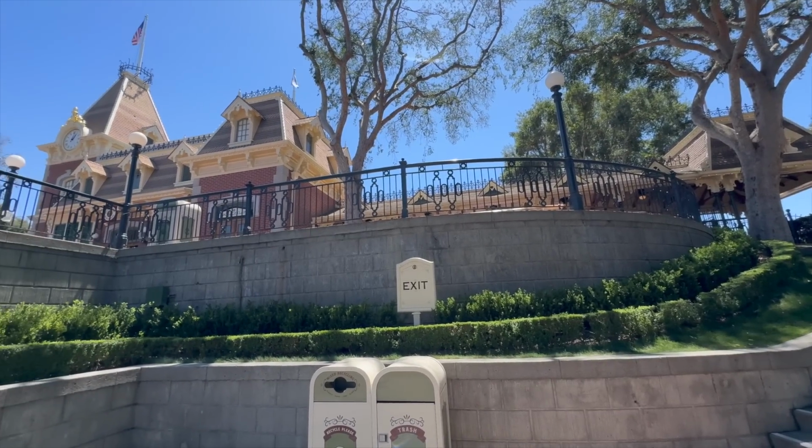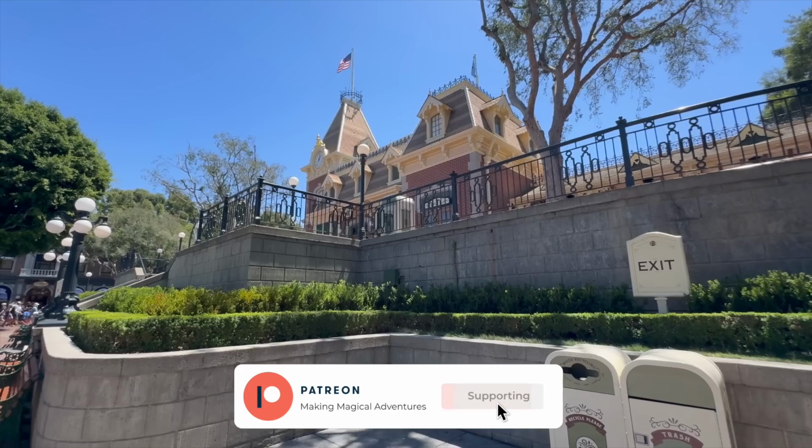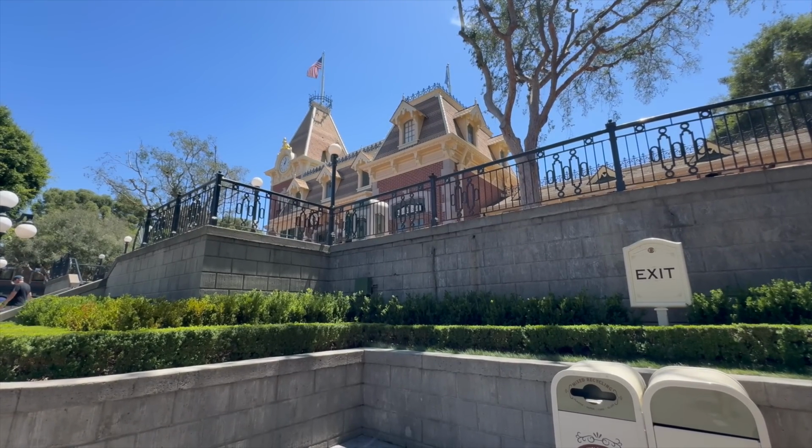One major and important update is the Disneyland Railroad is currently closed. Not too sure when it's going to become available yet again, but if you are coming anytime soon, keep that in mind.